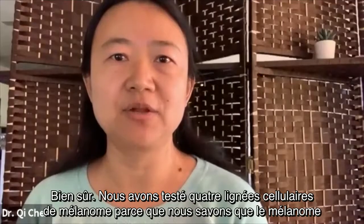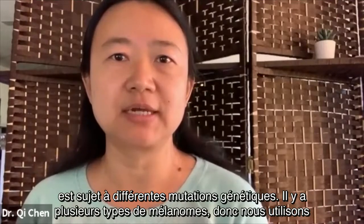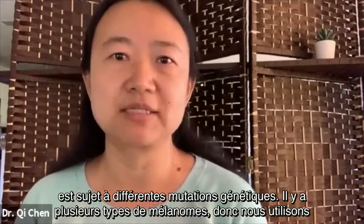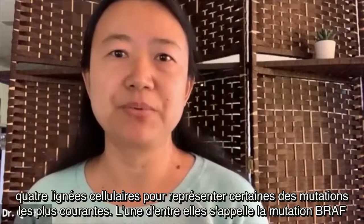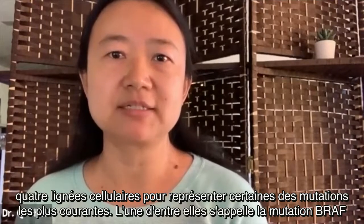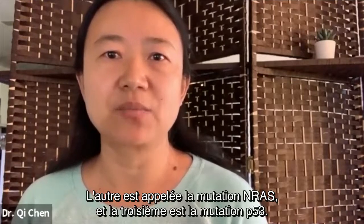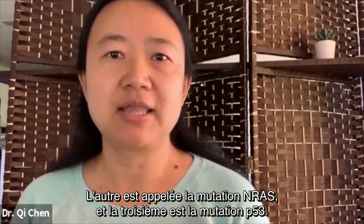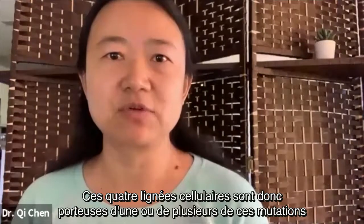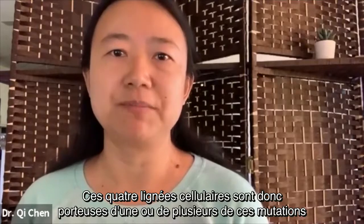We tested four melanoma cell lines because we know melanoma carries different genetic mutations. There are subtypes of melanomas, so we used the four cell lines to represent some of the most common gene mutations. One is called the BRAF mutation, the other is the RAS mutation, and then the P53 mutation. These four cell lines either carry one or a combination of the mutations.